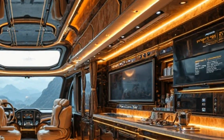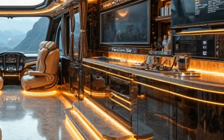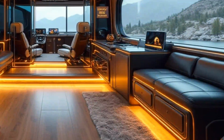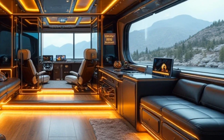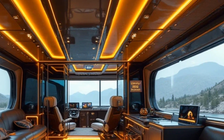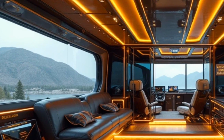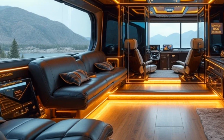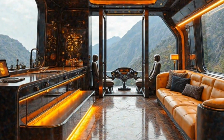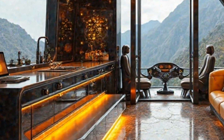When it comes to power, Chevrolet has introduced a new hybrid V8 engine in this motorhome, which is not only powerful, but also more environmentally friendly. The 10-speed automatic transmission and all-wheel drive system give you total control in any road condition, whether you're driving through mountains or empty highways. Additionally, features like regenerative braking and a solar panel system make it more efficient and eco-conscious.